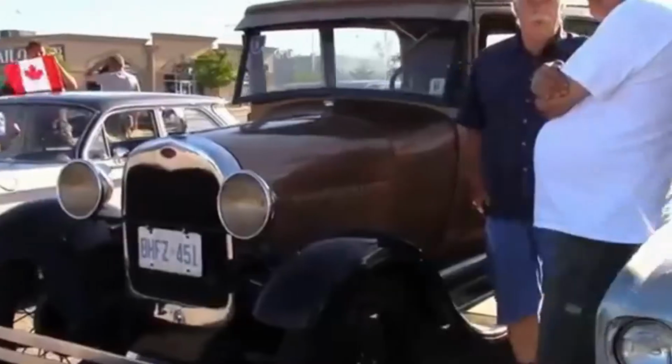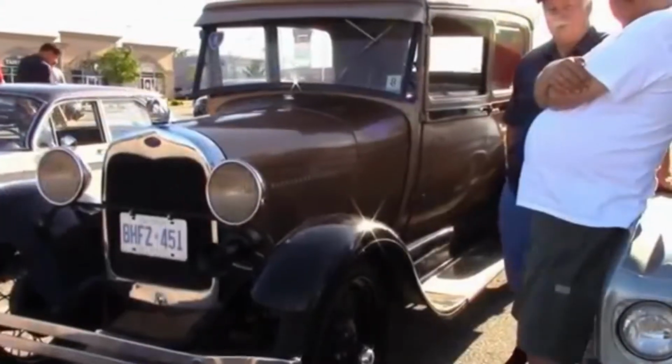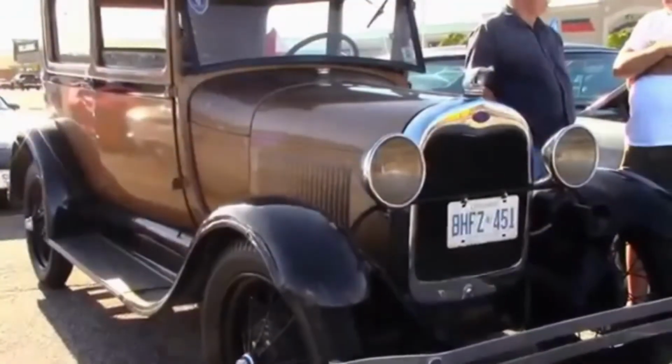Let's start with Gary's 1929 Model A. You know, this car sat for many years, and when found, no one could start it. That is, until Gary discovered it had positive ground. Now it runs like a top.